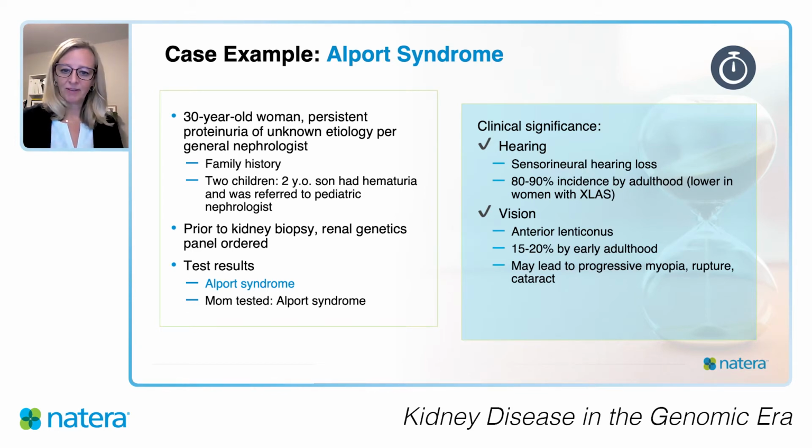They could also evaluate, if it got to the point where kidney transplant was needed, who was appropriate or inappropriate for a living donor transplant assessment. And what was really interesting was this patient also was interested in having another baby, but she didn't want to have a baby with Alport syndrome.